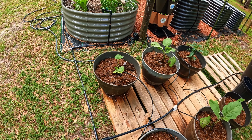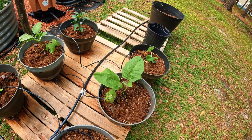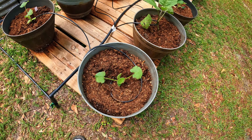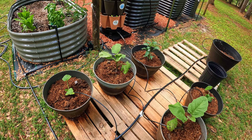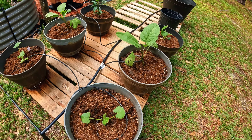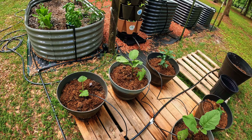So as you can see, all the compost and fertilizer have been applied to these 6 pots. And I'm going to turn the drip system on, but I'm not going to let it run too long. We had a very heavy downpour on Saturday, so I'm just going to turn it on long enough to make sure that everything gets a nice watering, but nothing too serious or crazy.